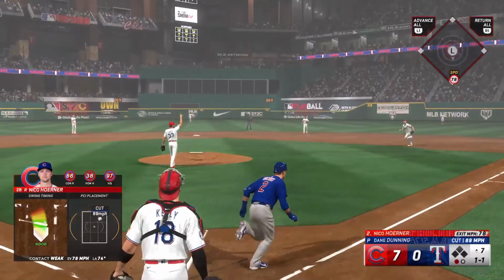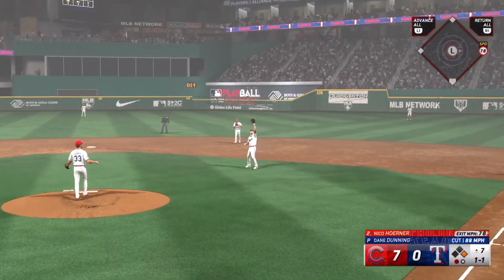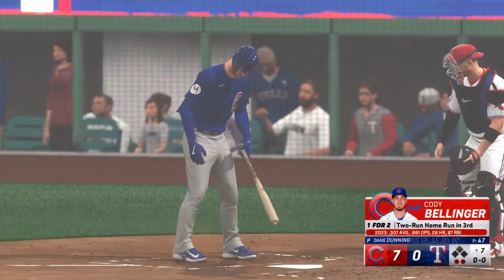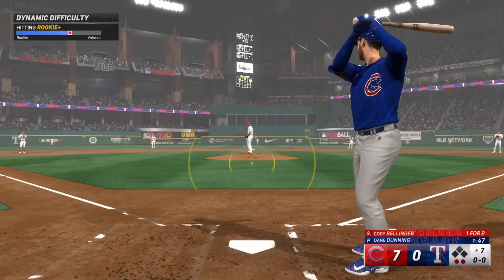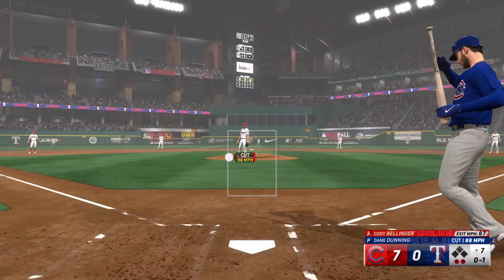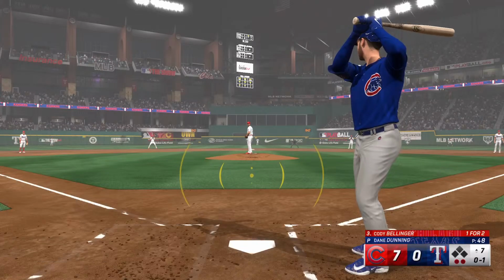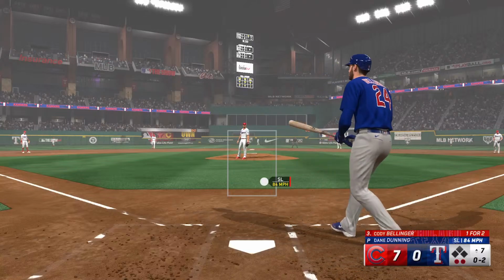Popped up. Low. Settles under it. He makes the catch, and there's 2 down. 2 outs, bases empty. And up next for Chicago, Cody Bellinger. And the first offering is fouled off. Late that time, and it's strike 2.